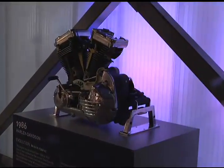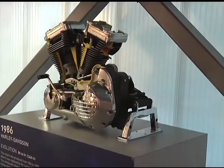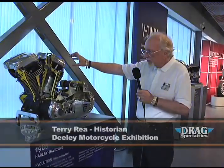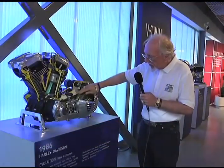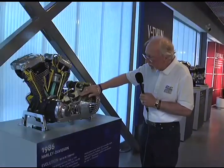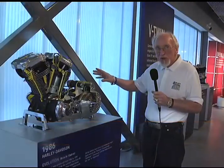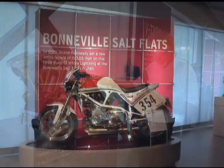We have the Evolution engine, which is called the blockhead for want of a better name because the heads on it are very square. It's actually a cutaway, and you can sit and spin the clutch and the starter gear and get the pistons to go up and down and see how the valves open and close. It's very unique. We find a lot of schools that come down here for tours. They spend a lot of time around this engine, seeing how it operated.